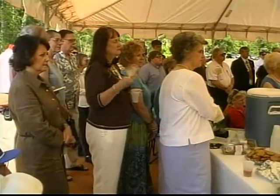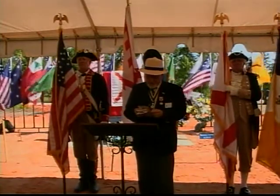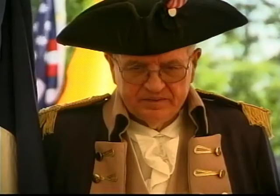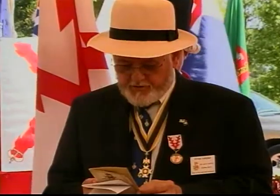The pledge to the SAR: We, the descendants of the heroes of the American Revolution, who by their sacrifices established the United States of America, reaffirm our faith in the principles of liberty and our constitutional republic, and solemnly pledge ourselves to defend them against every foe.